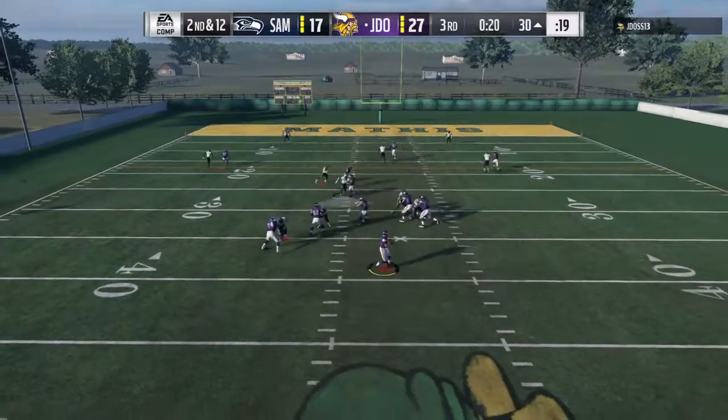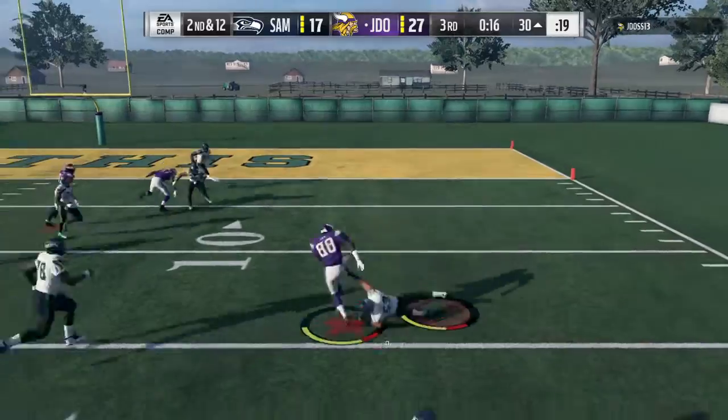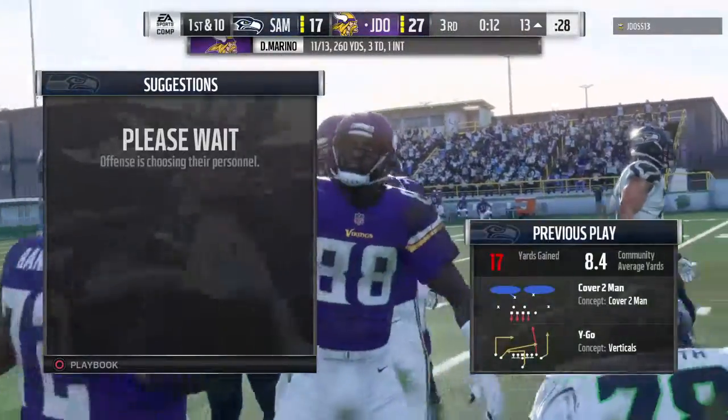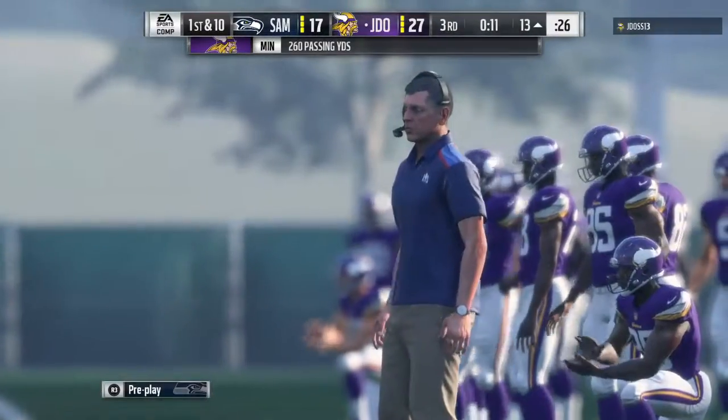But no success there. They rallied quickly on the defensive end. He's got his man on the crossing route. And down inside the 15 he goes. 17 yards on the pickup there, and the drive will continue.